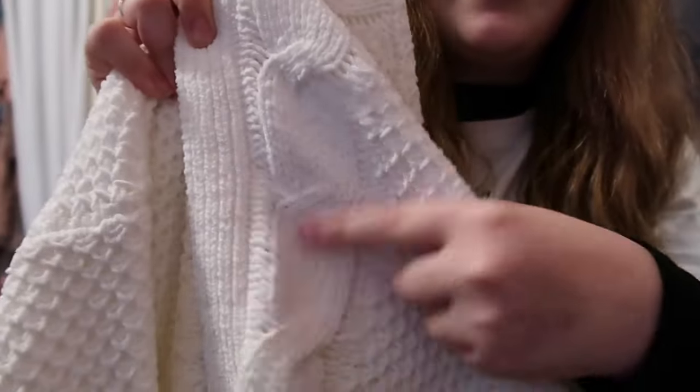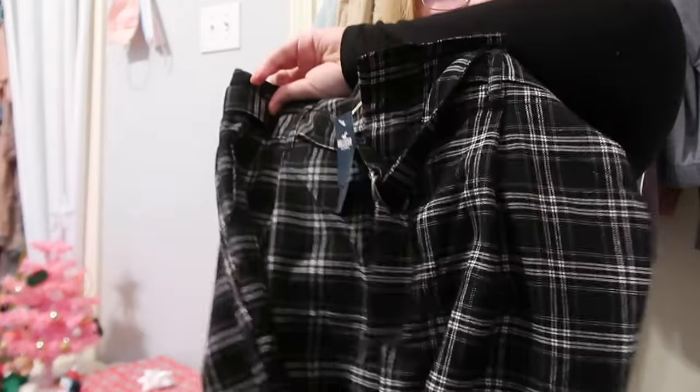So the first thing I got was this super cute white cardigan. There's not really much to it, but it does have a little bit of cute design right here. And then I got two pairs of pants. Right now, I really only wear jeans or leggings, so I'm excited to have these. So first, I got this black pair. And the second pair I got is this super cute plaid pattern.